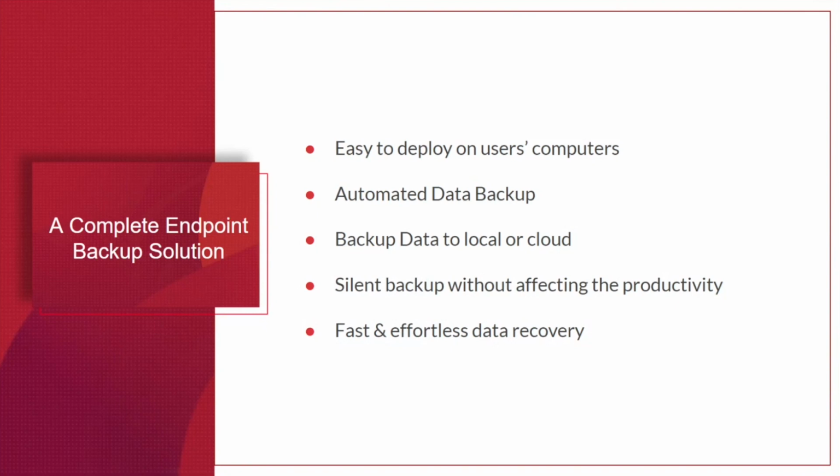Next, if it is going to be a bulk installation, make sure it runs silently. That is one point. Another is that the backup you configure should not affect your daily process. For backup alone, it should not pause your system for 1 or 2 hours and cut short your work time. It should be more like a silent backup without affecting your productivity. That is point number 4.